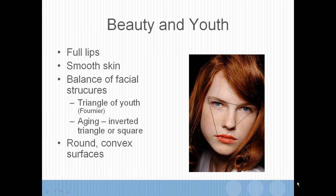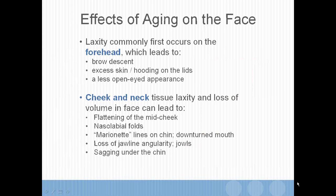However, with aging, the bottom of the triangle becomes your jawline, where you're heavier on your lower face and you get narrow at the top of your face, and there's more jowls and a downward slant to the face. Youthful beauty also has round convex surfaces. So when we talk about fillers and facial rejuvenation, we're trying to recreate some natural contours in your face and recreate the volume that's lost to help lift and support the skin. And today we're going to talk about how Ultherapy can help tighten the skin.